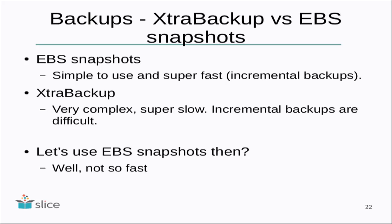The problem is really for restores, because when you have incremental backups, usually you have the base backup, which is a full backup, and then you have to also restore increments. And that makes the whole procedure much harder, much more error-prone, and also much slower. But with EBS snapshots, you don't have that.